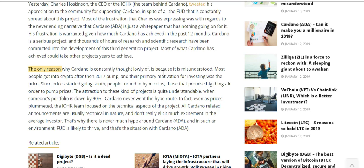Even as prices plummeted, the IOHK team focused on the technical aspects of the project. All Cardano-related announcements are usually technical in nature and don't really elicit much excitement in the average investor. That's why there's never much hype around Cardano, and in such an environment, FUD is likely to thrive.